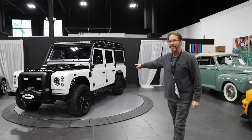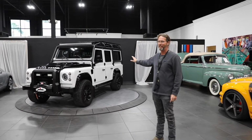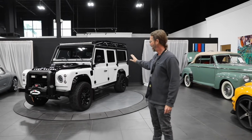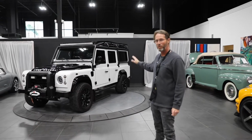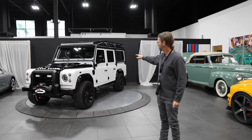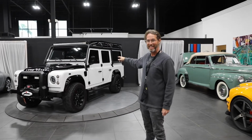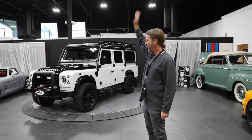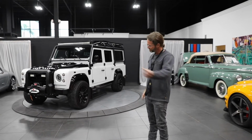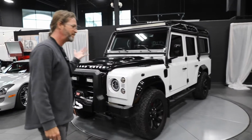Look what you clicked on. You must be very fancy to be inquiring on this Land Rover Defender 110. What makes this one so special? Real quick, LS3, over 500 horsepower, 6-speed transmission. And check it out. Since when have you ever seen a 1985 Defender 110 with power windows? Power windows.